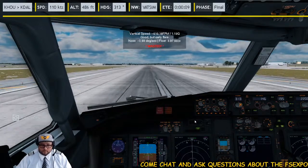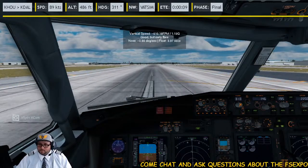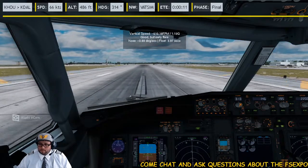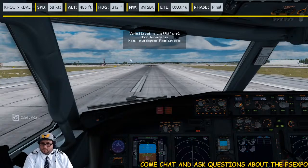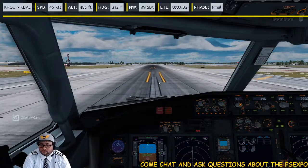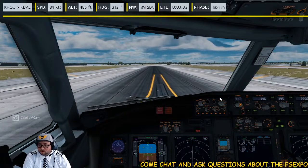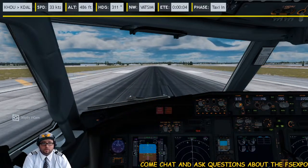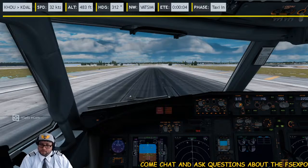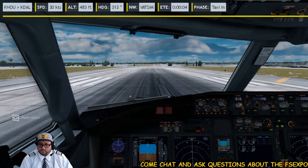Versus route. And you can feel the pressure there. Stowing the reversers. Go over to manual braking. That was definitely a firm landing. We don't want to do that. Everyone's still alive, but definitely a firm landing.